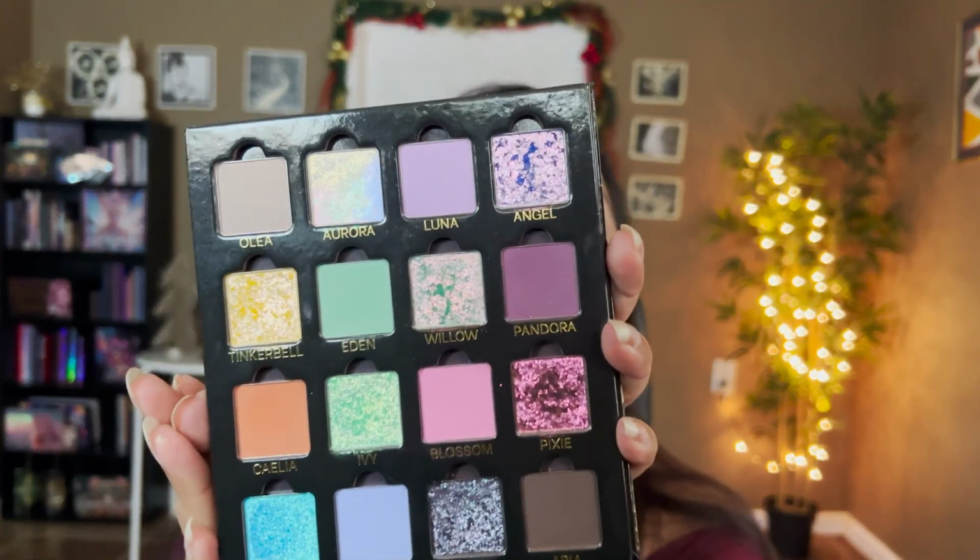Let's begin our third look with the Frosted Fairy palette. This is such a beautiful palette. I definitely want to play with the pink and the purple together, and then we'll give a contrast with the other shimmer shades in the palette. So let's begin. I am going to start off with that purple shade, the Pandora shade.